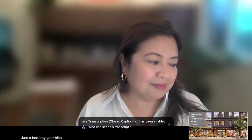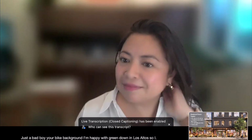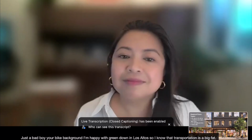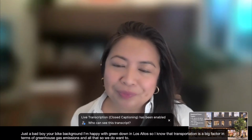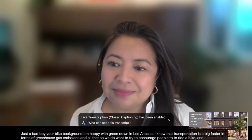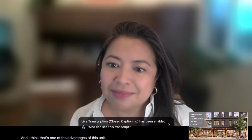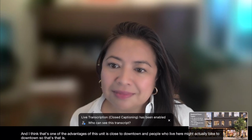My background, I'm active with Greentown Los Altos, so I know that transportation is a big factor in terms of greenhouse gas emissions and all that. So we do want to try to encourage people to ride a bike. I think that's one of the advantages of this unit: it's close to downtown, and people who live here might actually bike to downtown. So that is something to think about.